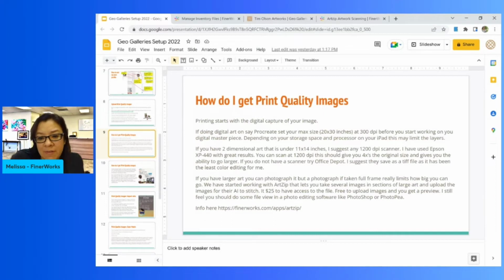It's about $25 to get the download. When you do that download, make sure you have a place to save it. It does have editing software that you can use to do cropping. However, I still suggest that you take this into your photo editing software like Photoshop or Photopea to really check the file before you send it up for printing. And again, you should always do a test print, okay?